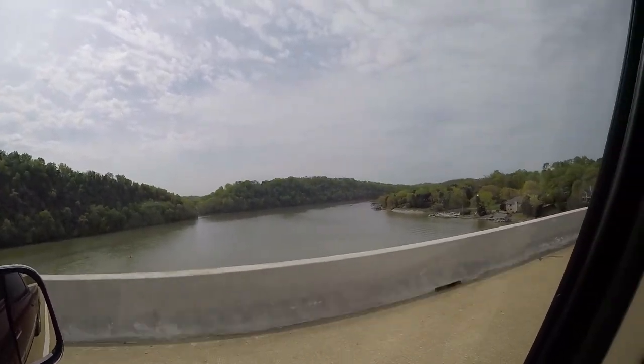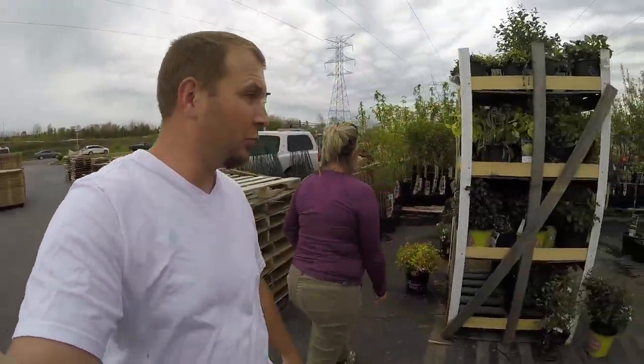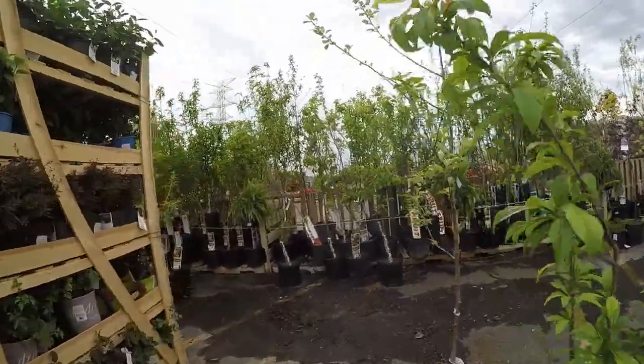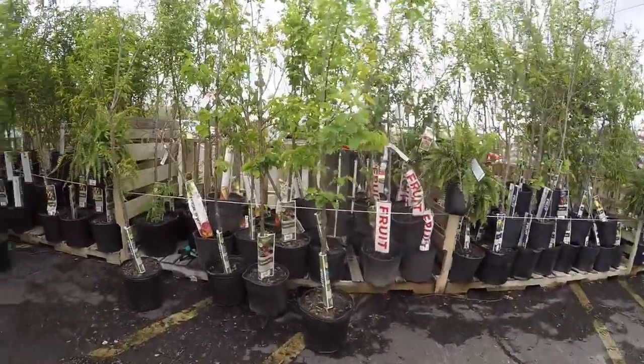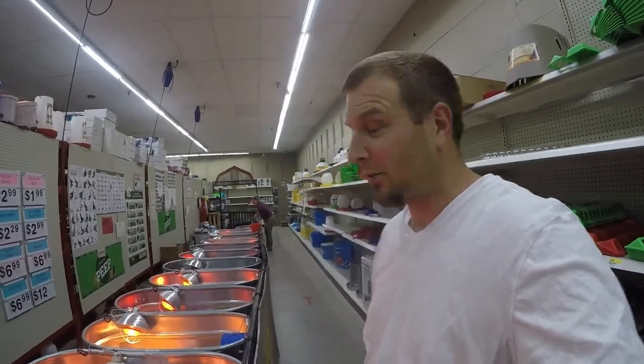Prepare to exit the highway into. So that was the Ford Loudon Lake. Nice. Okay, we're back at it again. Taking a look at some more fruit trees. Somebody's looking at chicks.